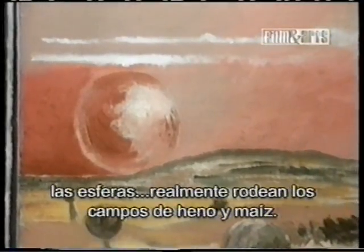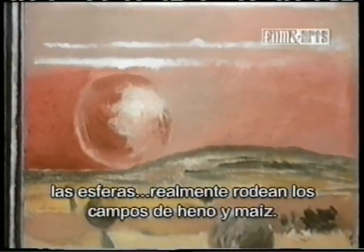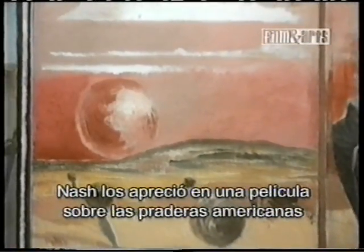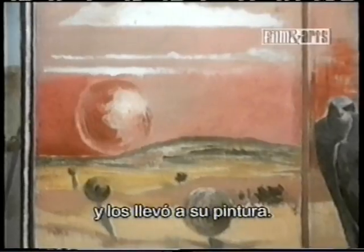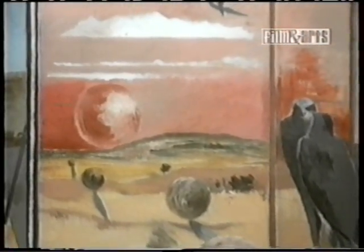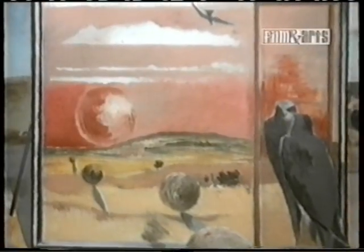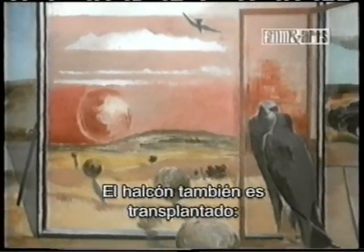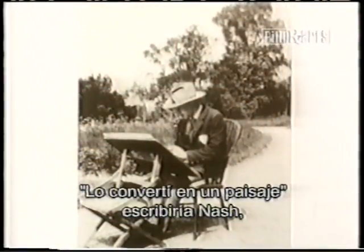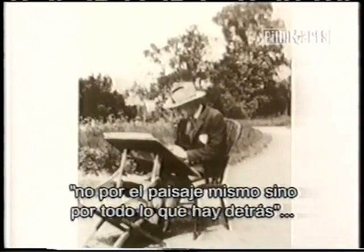And the spheres? They're actually round bales of hay or corn. Nash had seen them in a film on the American prairies and imported them into his picture. The hawk's imported too, from an ancient Egyptian carving. "I turn to landscape," Nash wrote, "not for the landscape's sake, but for the things behind."